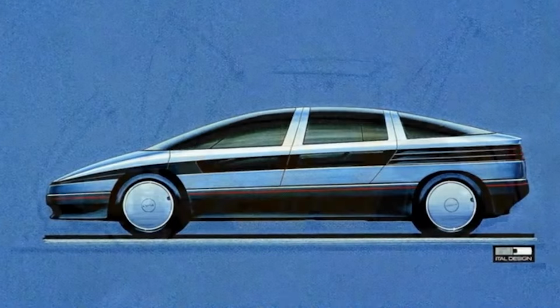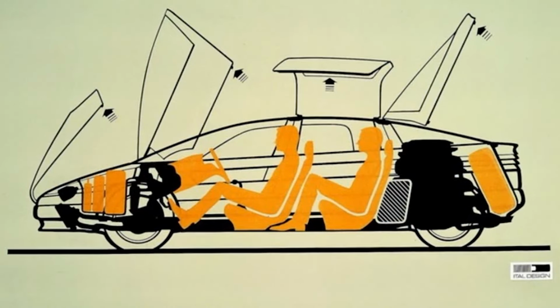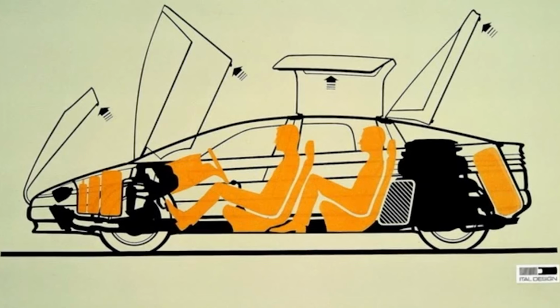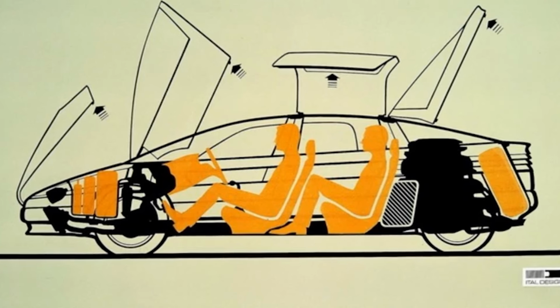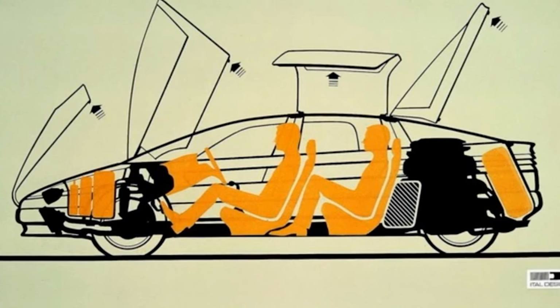In many respects, the Incas was a car that arrived too soon for its time. The world simply wasn't ready for a vehicle that so radically challenged traditional ideas about what a car could be. But in hindsight, the Incas stands as a remarkable example of visionary design and engineering, a car that dared to dream beyond the confines of the era's automotive technology.